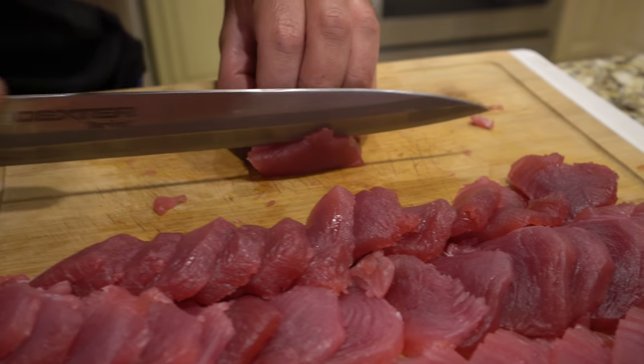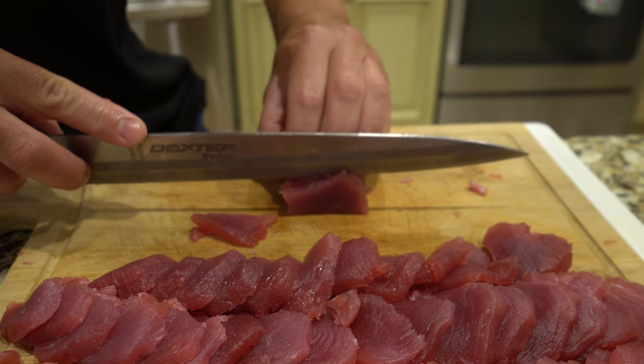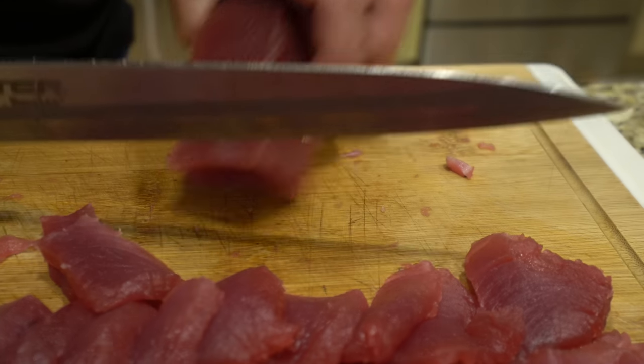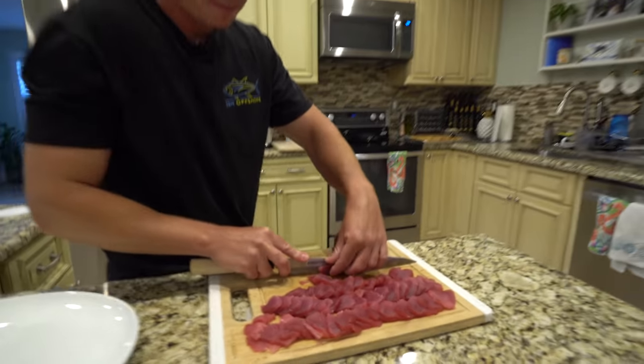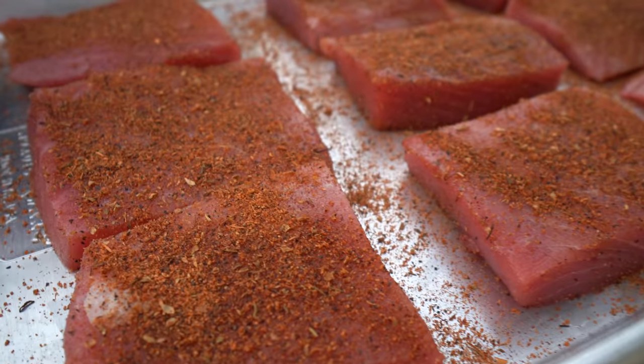Gonna make two things tonight. We got some blackened tuna Rubens, and then look at this beautiful, thinly sliced blackfin tuna. I'm gonna make a little tuna crudo style dish with it. I keep it raw, and I just slice it as thin as I possibly can. A big tip with this is make sure your fish is as cold as possible. The colder the fish, the easier it's going to cut, and the thinner your cuts are going to be. Perfectly portioned blackfin fillets for the Rubens.